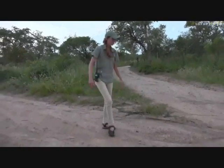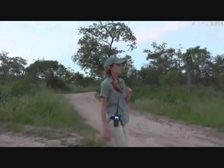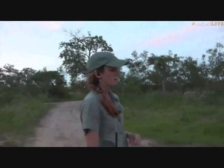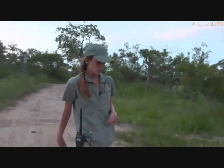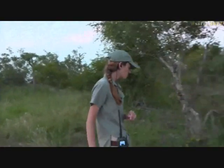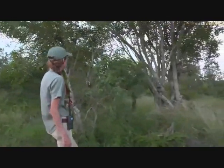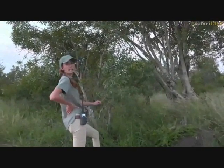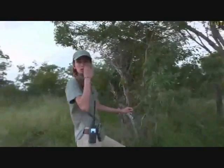And Nico, it was not a flaky thorn. Good answer though, because it did have flaky bark. It was a black monkey orange again. So I promised I'd only ask the trees that we have already seen and talked about. So it was in fact, B was a black monkey thorn.